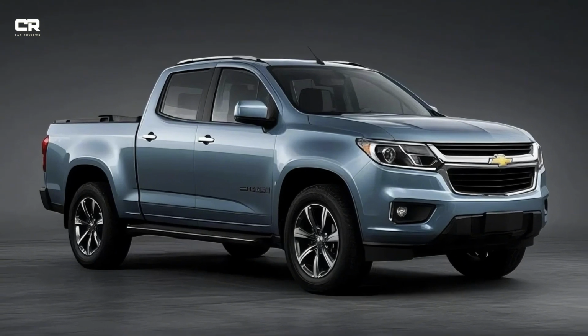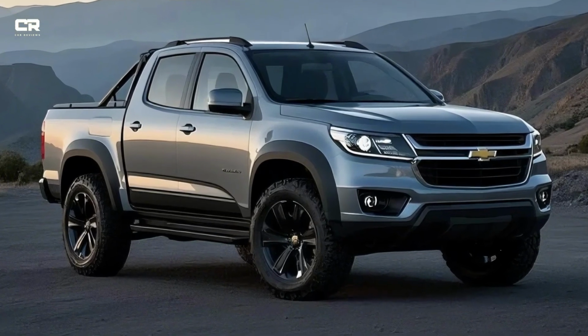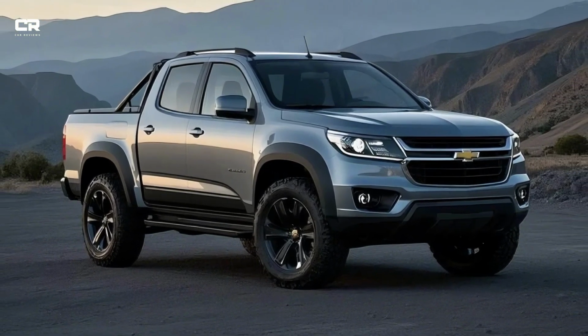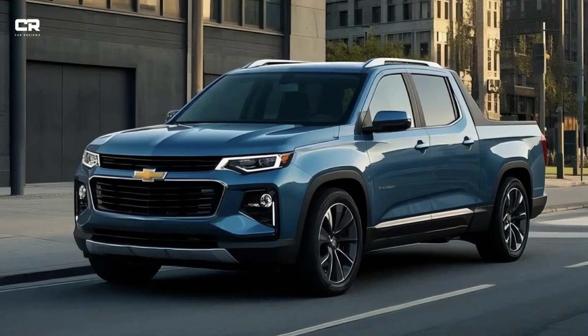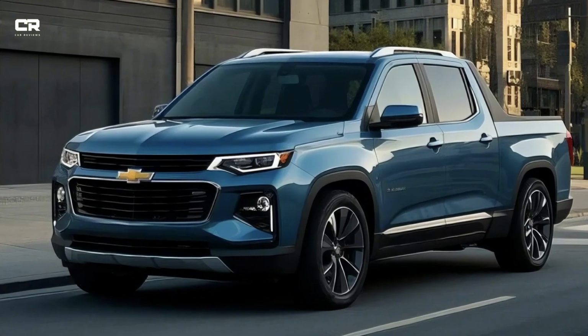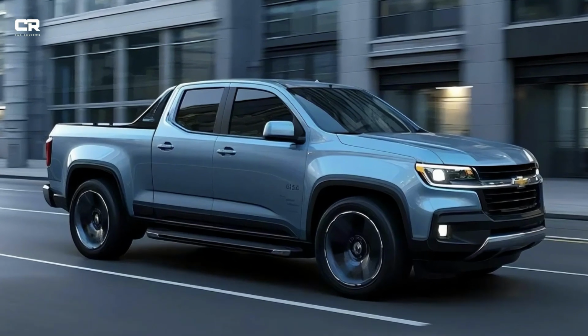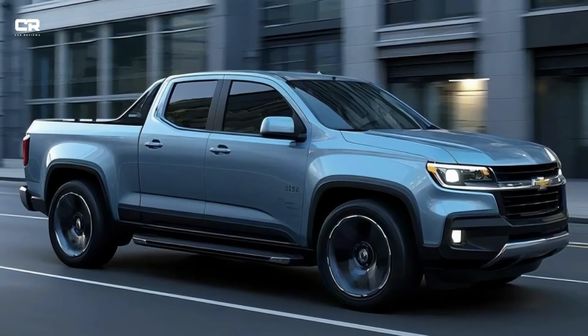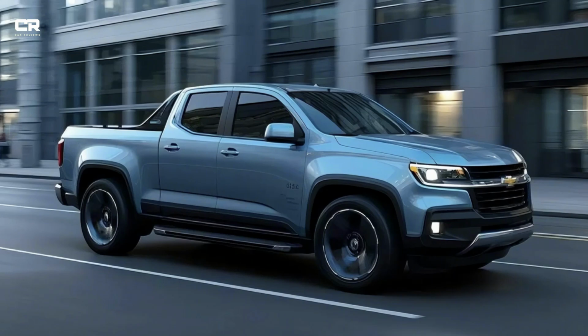And if this works, the entire industry is in trouble. The industry impact: game over for competitors. For years, truck prices have been climbing higher and higher, with even mid-sized pickups now costing $30,000 or more. Automakers justified this by packing trucks with luxury features, advanced technology, and bigger engines. But the Montana proves that not everyone needs all the extra frills. Some buyers just want an affordable, reliable truck that gets the job done.